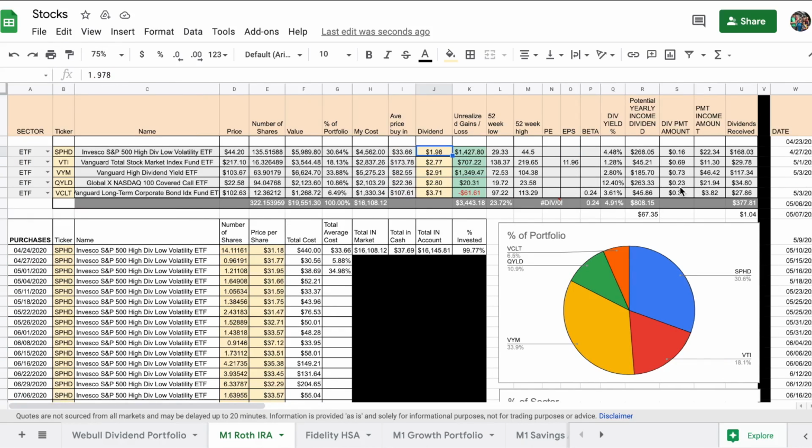So one thing to remember is for the year 2021, they extended the tax deadline to May 17th. So if you have not opened a Roth IRA for 2020 and you had earned income, you have until May 17th to fully fund your 2020 Roth IRA.